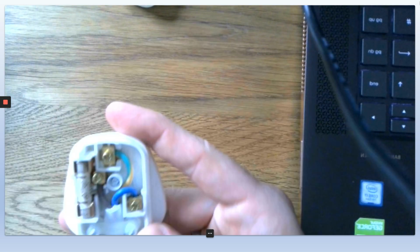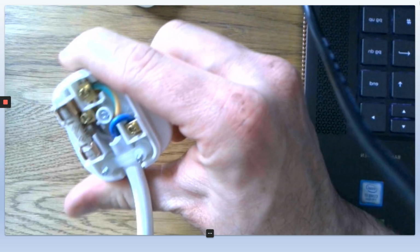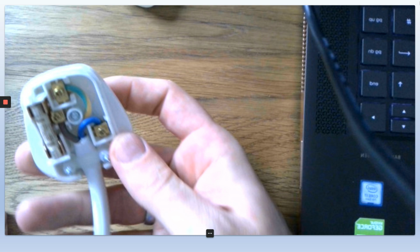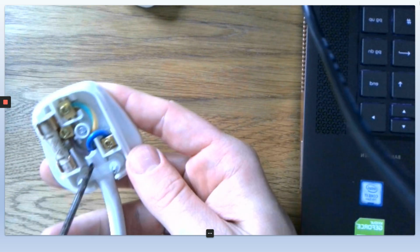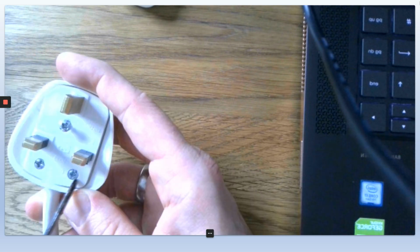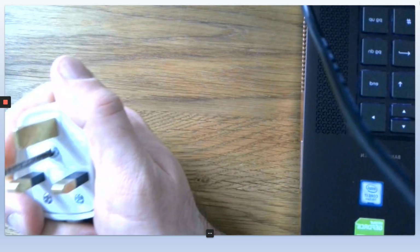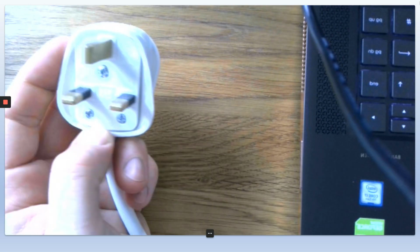These wires are all coated in plastic, obviously, so you can't touch them. And also then the wire itself is coated in plastic again, and it's held in place with these two screws to make sure that if you do somehow manage to pull it, you're not going to pull the wires out, exposing anything, being dangerous. So the plug is pretty well designed to keep you safe.